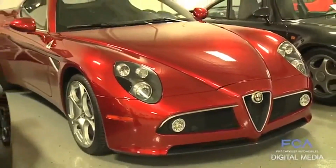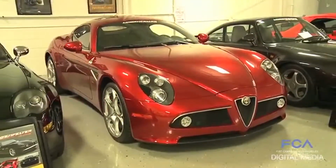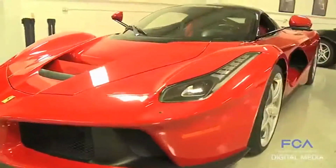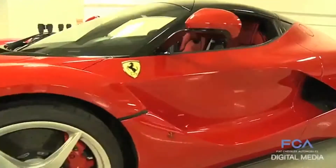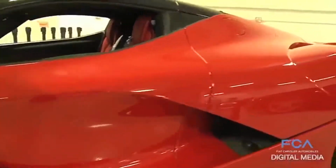Another car in the collection is also pretty unique. It's the LaFerrari, and as you may or may not know, Ferrari chose who was going to get an opportunity to buy those cars, so I feel pretty honored that I got a chance to get one.